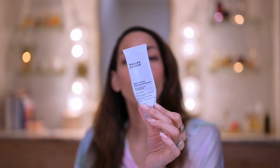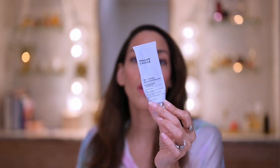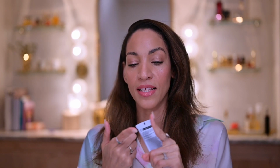All right, now we have the Paula's Choice Water Infusing Electrolyte Moisturizer. This is about my third of this little guy here. I do have a replacement already. This is another moisturizer that I love. I actually used this to cut my tretinoin when I first got my prescription, and I did the 50-50 mix and then gradually reduced the amount of moisturizer.